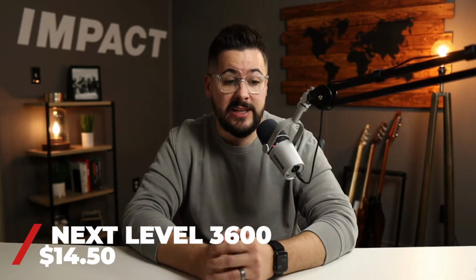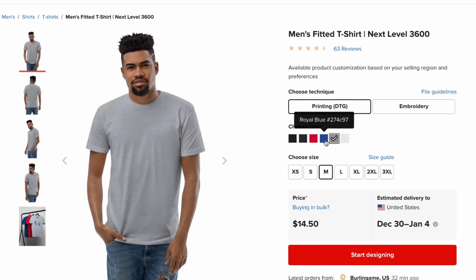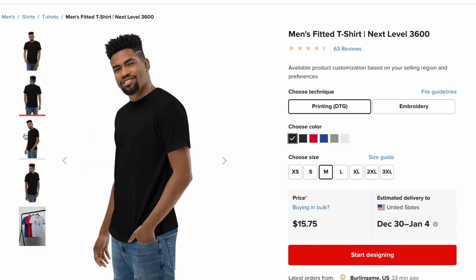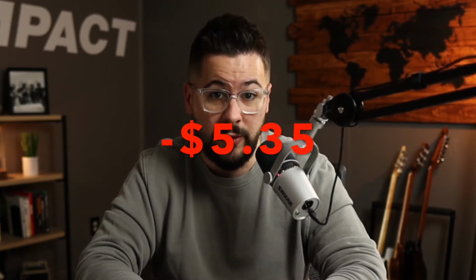The next t-shirt is the Next Level 3600 unisex t-shirt. Now Printful is offering this to you for $14.50. The highest price I could find was $11. The lowest price I could find was $8. The pricing was similar to the 3001, but there were a few varying prices. That brought us to a median price of $9.15, and that's a difference of $5.35 compared to Printful. So on average, Printful is charging you $5.35 more for the Next Level 3600 compared to their competitors.